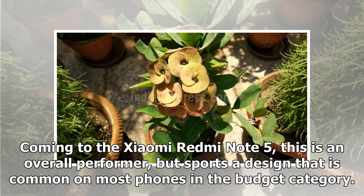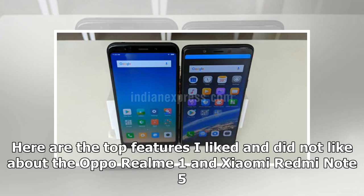Coming to the Xiaomi Redmi Note 5, this is an overall performer, but sports a design that is common on most phones in the budget category. Here are the top features I liked and did not like about the Oppo Realme 1 and Xiaomi Redmi Note 5.